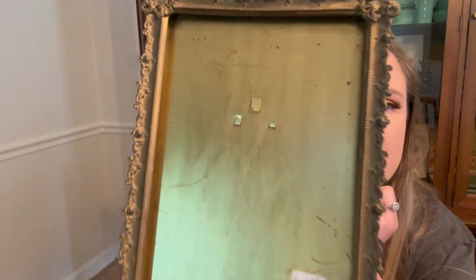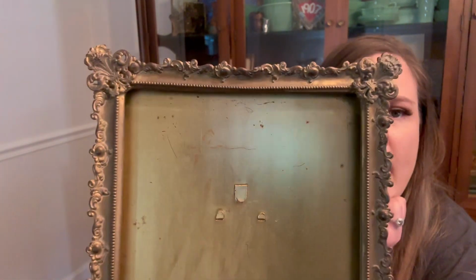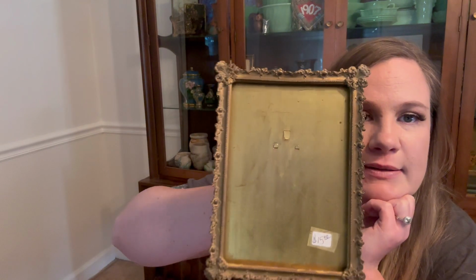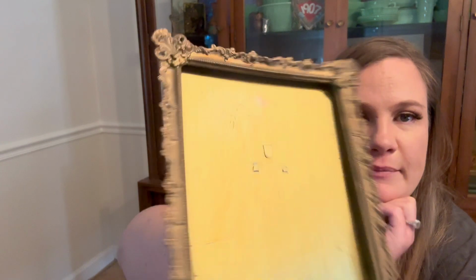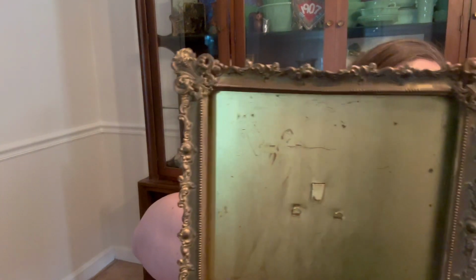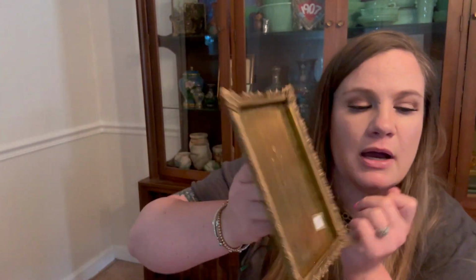So I don't know. And then the other one I got is a much more useful size, but it's of course missing its glass. So I'm gonna have to try to thrift another picture frame and steal the glass. So I don't think that will be impossible, but it might take a minute. But anyway, same deal with the back and amazing. I couldn't leave them. They're so pretty, and that's exactly what I've been looking for. So what am I gonna do? That was $15, so a little less.